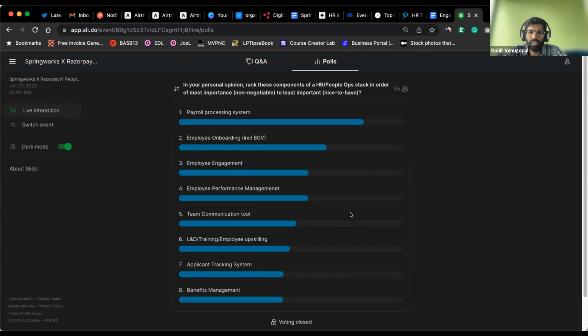So look for systems that are doing a lot more than just calculations. Calculations can be done on Excel sheets as well. But when it comes to core payroll, look at execution and which softwares are doing it end to end. And again, surprisingly, Razorpay, of course, has a head start because we come from the fintech space. But I am expecting many other payroll softwares in the space to cover this as well.